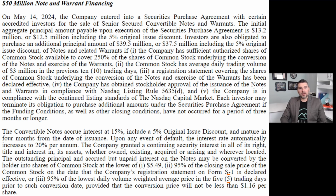So again, if that S1 is declared effective, if a S1 tied to these notes becomes effective, then it could be the ceiling would be 95% for the lowest daily volume weighted average. I'm sorry, that's the third one. The second one would be 95% of the closing sale price of the execution or the declaration of that S1.